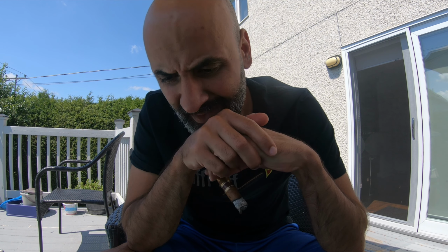So far so good. This is about the second half. If you guys remember, it's a bit uneven. That's one thing, but there's no touch up required. You don't need to do any touch up. It corrects itself. And that's a good thing. That's a very good thing about the cigar burn. So it's pretty much for the second half, folks.